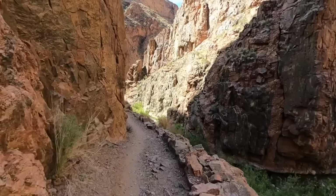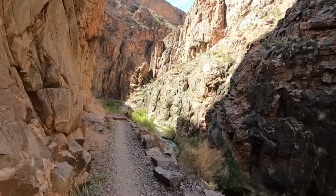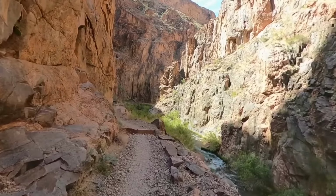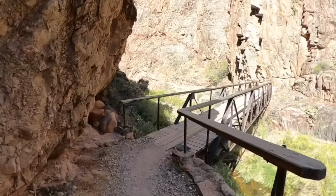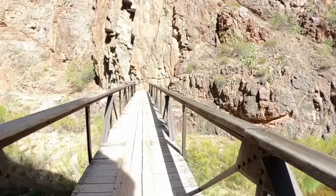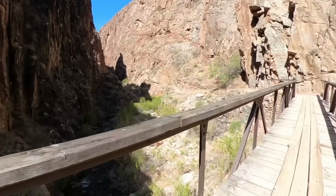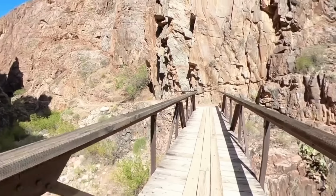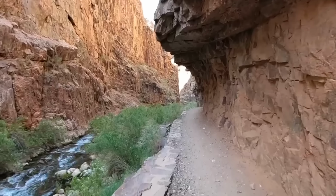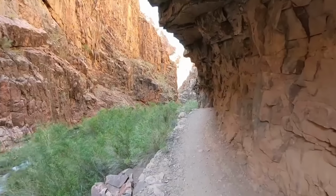And you can see here how beautiful the canyon walls are. And as you go down, this is the oldest stone in the Grand Canyon. The oldest stone down at the bottom is actually close to 2 billion years old, the Vishnu Formation, so it's pretty amazing when you think about it. Another bridge, another crossing of the Bright Angel Creek, and this stretch is neat where it goes along the cliff wall. You can see they've blasted it out of the cliff as we keep on heading down Bright Angel Creek here.